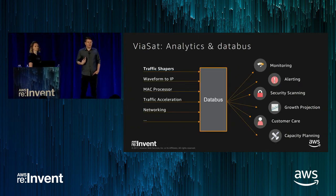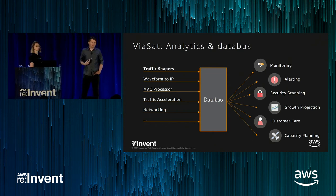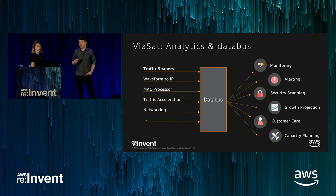So specifically, our team, we're kind of the analytics big data team at the company. And we built a product that we call the Data Bus internally. So the idea of the Data Bus is that we have a lot of systems in our network that produce what we often call data exhaust.